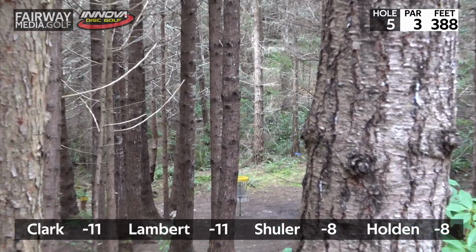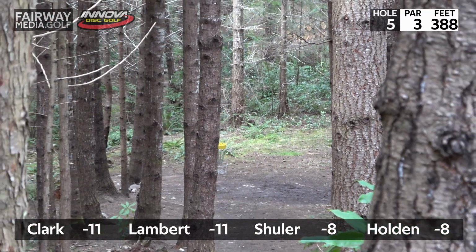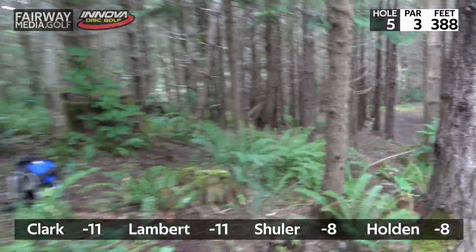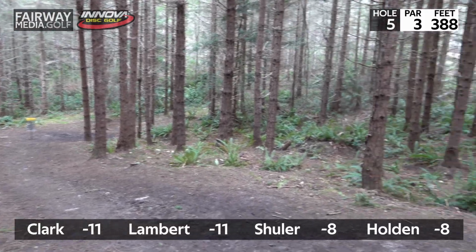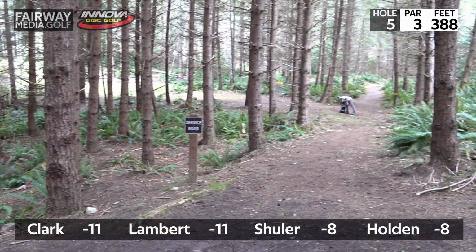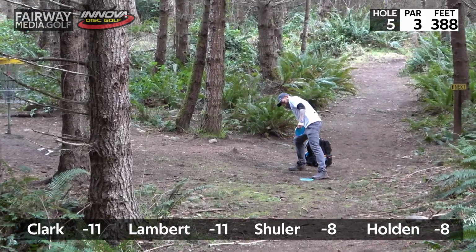Hit left. Look at how easy that was. Perfect. You go down there, you tap it in. It's an easy three. Way to go, Captain. It's a tough three, but it's an easy three. If you were calling threes a birdie, it'd be just birdies all day.